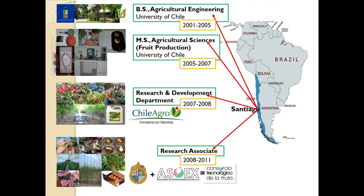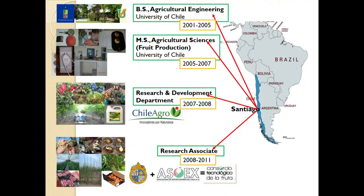After that, I was lucky enough to join as a research associate working in a stone fruit breeding program in Chile, which was a very nice collaborative effort between academia and industry. We were working together with the Association of Fruit Exporters from Chile, and the objective of this breeding program was to develop varieties that could have better fruit quality as well as shelf life capacity, with a big emphasis on consumers. And I have to say that it was at this point of my career where I really wanted to make a stronger impact in terms of understanding fruit quality and helping to improve it.